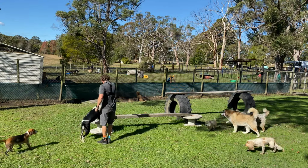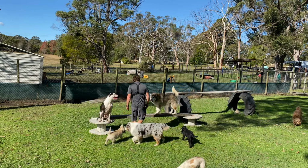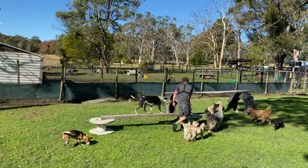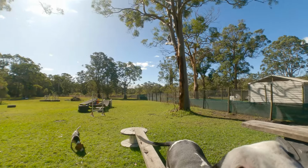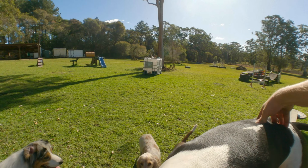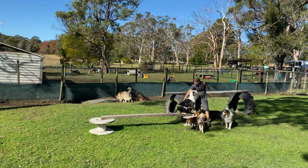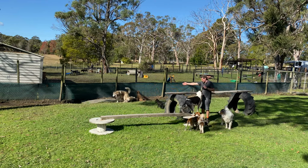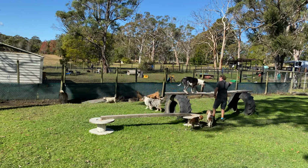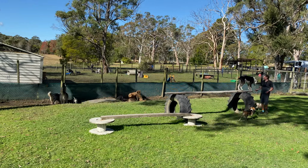Up. Sit. Good. Stay. Sit. So again, he's a bit unsure. He doesn't quite know what to do. Sit. So he's going to lift up a lure to help mold him into that sit. Oh, good man. Over. Good. You ready? Sit.